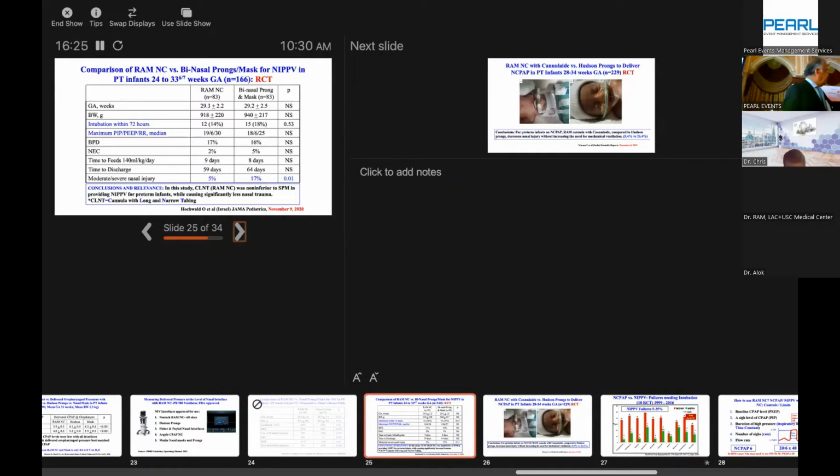I'm glad that from Israel, the study was published in JAMA Pediatrics in 2020. They did a randomized control trial on babies between 24 to 33 weeks comparing RAM nasal cannula with binasal prong. Birth weight about 900 grams. Intubation within 72 hours after they were randomized to either mask or cannula: 14% versus 18%, no difference, equal. Maximum PIP, PEEP, and respiratory rate: they used 19/6, a rate of 30. In the binasal prong, 18/6, rate of 25.